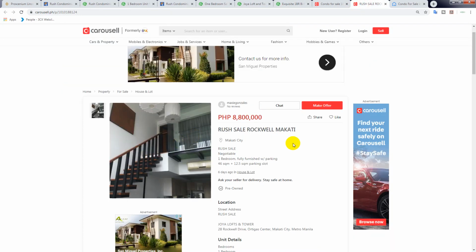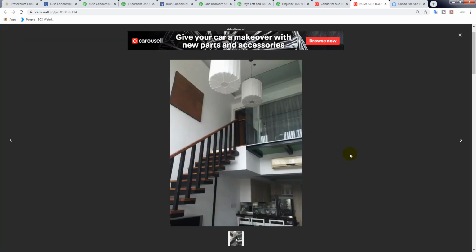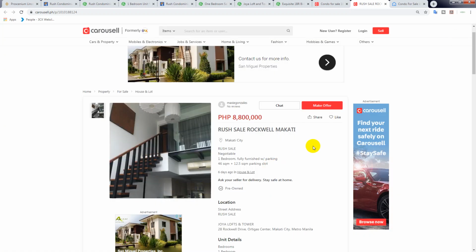And the other added fact why this is just such a great buy, an absolute bargain, is it comes with a parking slot. Now, whoa, no way, it says it's negotiable. Honestly, I would have thought at that price they would have been firm. But who knows? Maybe they're only slightly negotiable. Maybe they'll only knock over a few 100,000 peso. Look, to be fair, if you could get that for 8 million with a parking slot, 8 million divided by 46 square meters, so pay 173,000 peso per square meter for a loft like that with a parking slot, you would absolutely be laughing all the way to the bank.